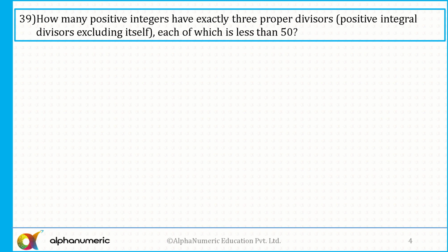Let's see here. It says how many positive integers have exactly 3 proper divisors. Proper divisors means positive integral divisors excluding the number itself. So what is the total number of divisors here? There are 3 proper divisors, excluding the number. If I include that number, the total number of divisors is 3 plus 1, that is 4. So basically we are looking for a number in which the total number of divisors or factors is equal to 4.